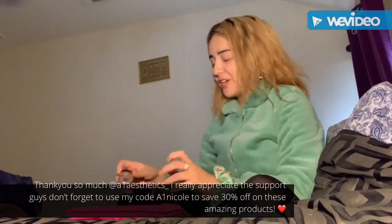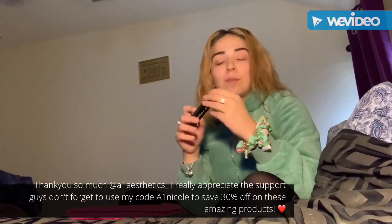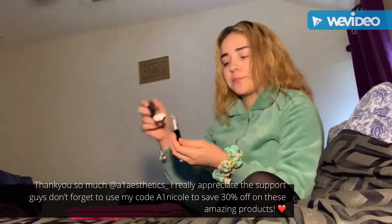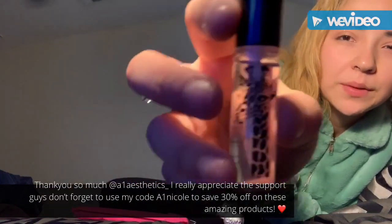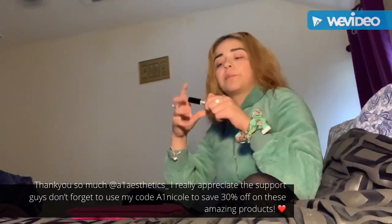Oh, Nigel's laying down, my sweet poo-poo. And then we got lip gloss, which is good because I've been really interested in lip gloss lately. I really love the giraffe logo. Look at this. It's so cute.